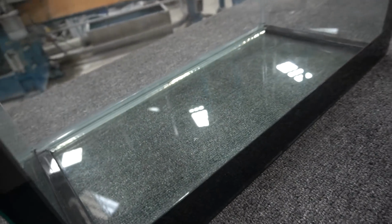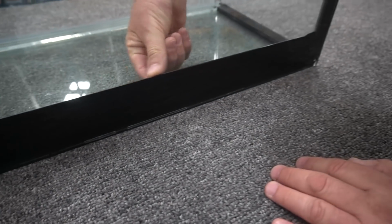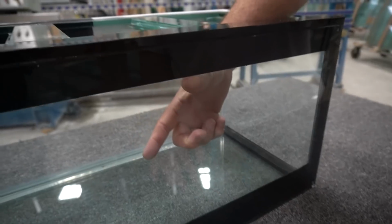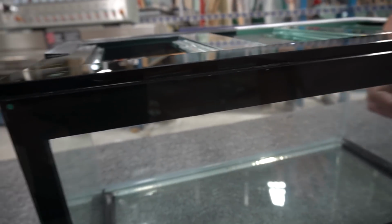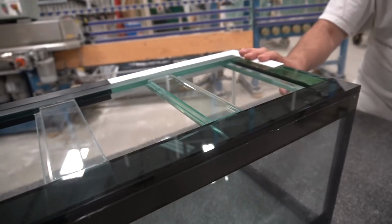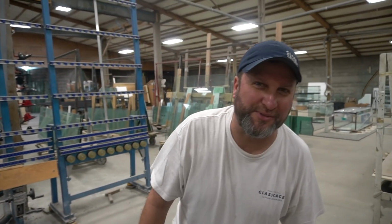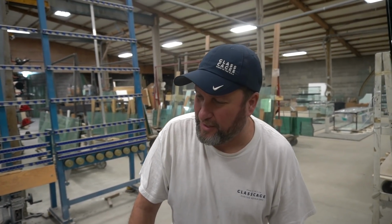And so you can disguise the sand line with a black strip on the bottom. It's an inch and a half up. And you can disguise the water line right here with a black stripe, if the customer wants it. So if you did the white or the black trim, that does the water line as well. But that's pretty cool stuff. Very cool. All in one. We're just having fun with glass. We're glass people.